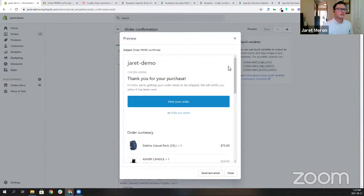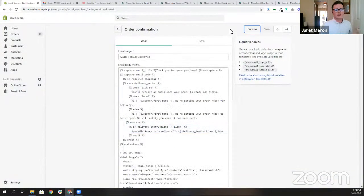And lastly, Shopify is unable to really provide any level of analytics or data around how people are engaging with these emails. So between all those different reasons, that's why we've decided at Spently to focus on these transactional emails and help our brands make a little bit better use of them overall.